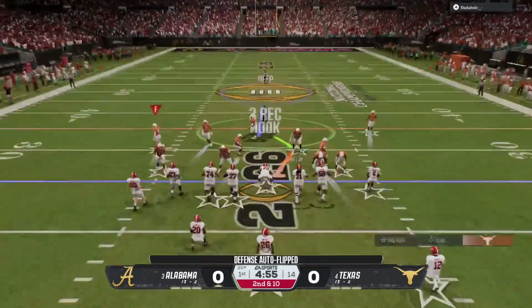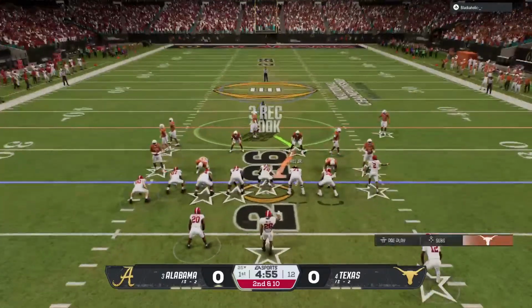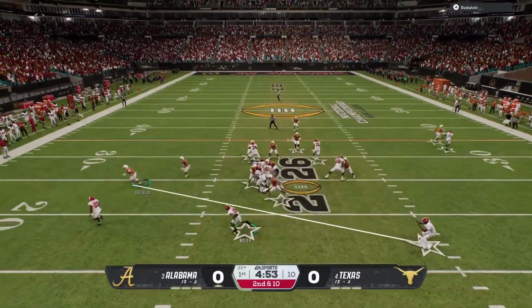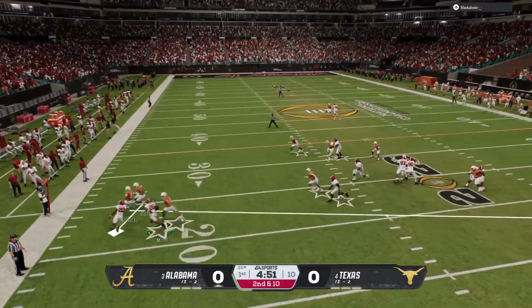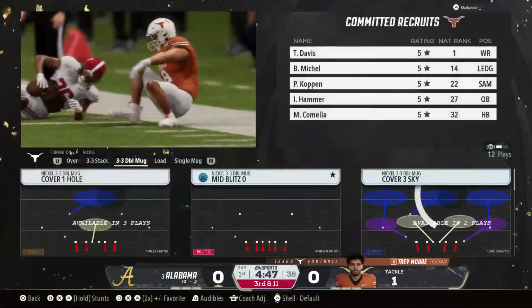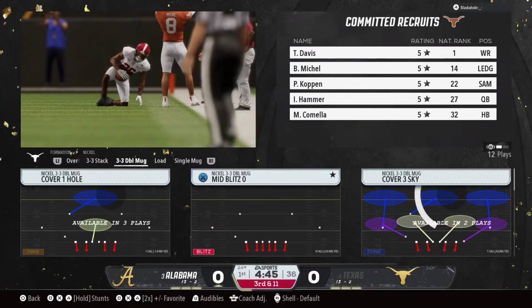There's a wrinkle now. They go to the Wildcat formation with an extra blocker. Let's see how this works out. Buying time, moving to his left. Trick play doesn't work. They trap him behind the line of scrimmage.